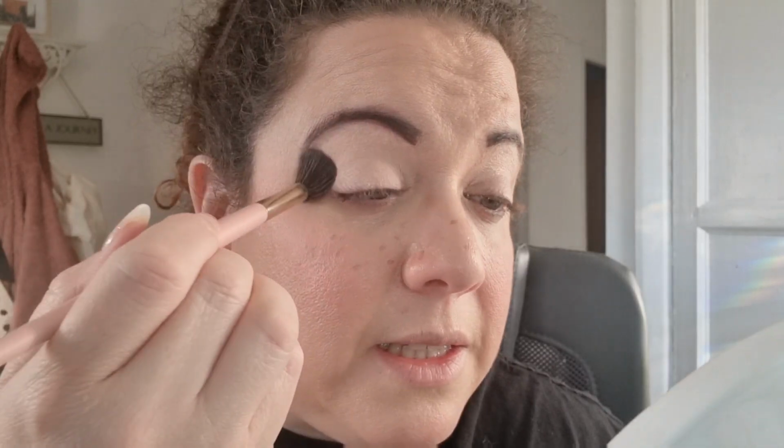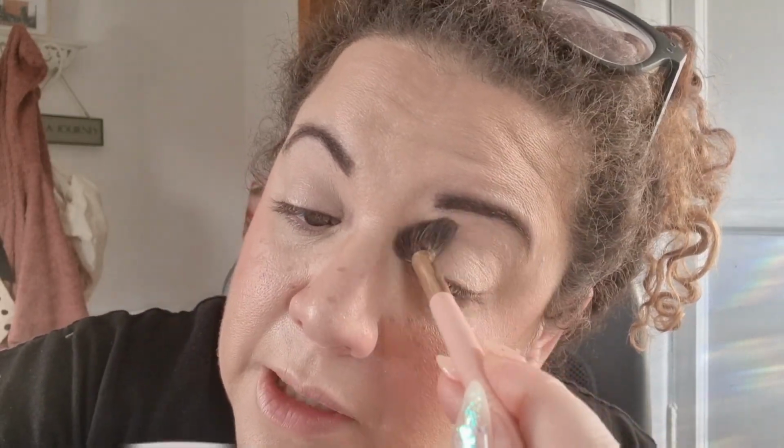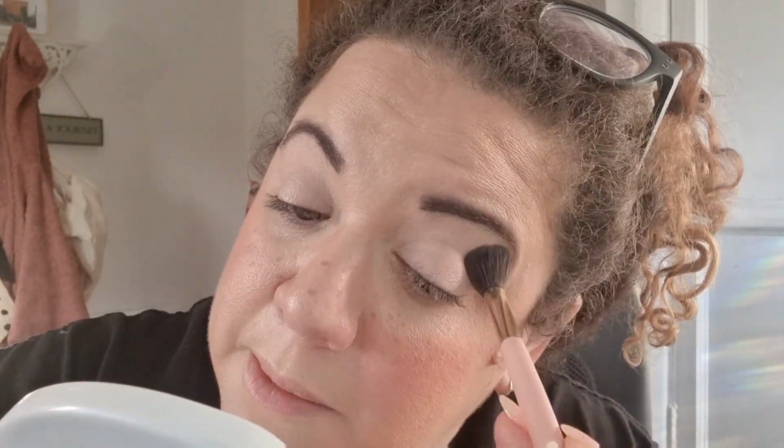I don't need it to be pigmented because I just want it to set my primer. You know, I don't need that pigmentation as far as I'm concerned. It could be the best or the worst, but it doesn't crease on me. It's just a nice matte and it does the job.